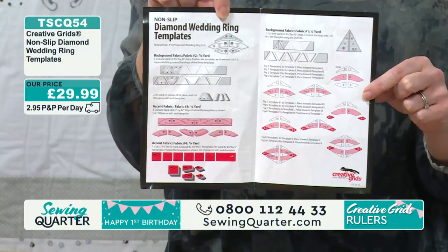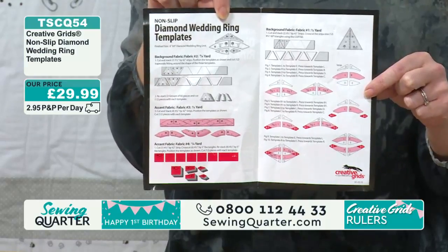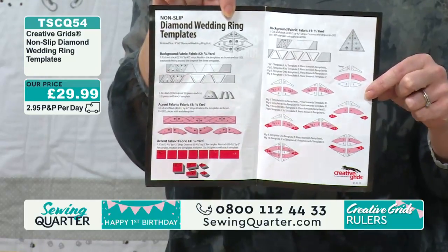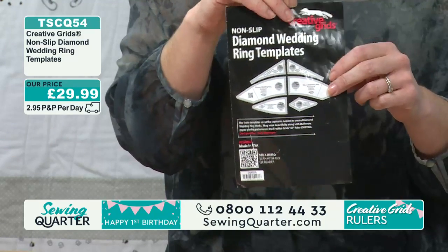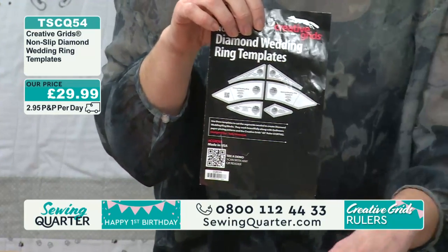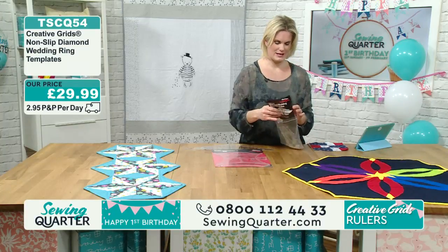There you go. So that's $29.99. But this is your classic, isn't it? If I made that, I'd be like, yeah, I'm a quilter now. I've quilted something a bit special. So $29.99 for your non-slip grip diamond wedding ring templates.